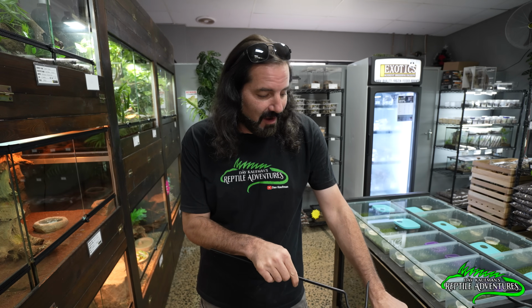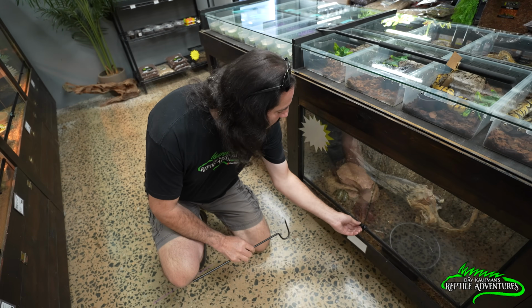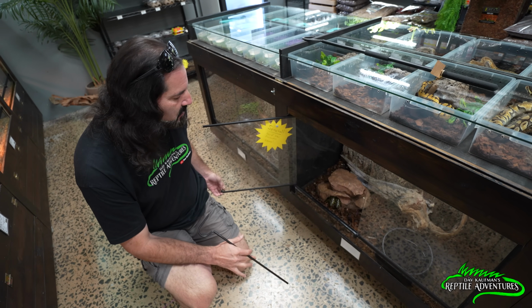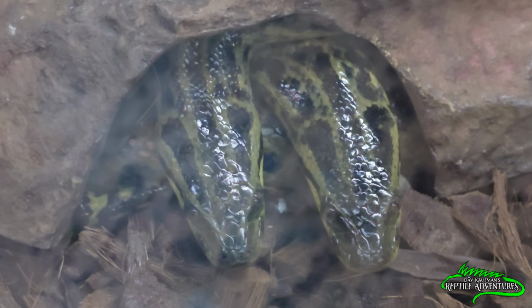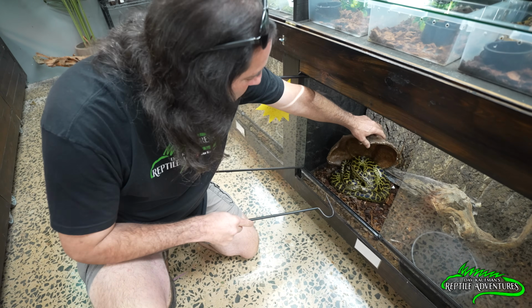So now that we've had a little tour of this incredible reptile shop, there is one species that they have here that I'm really excited about, and that is down here. And that is the yellow anaconda. And down here, they actually have 2 of them. And so they've told me that these are a little bit snappy. There's 2 of them under here. I'm just going to very gently lift this up and look at that. There they are right there.